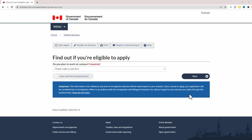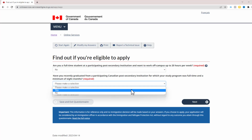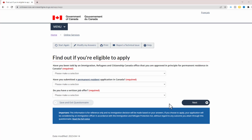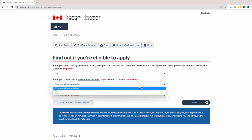Do you plan to work on campus? No. Are you a full-time student at a participating post-secondary institution and want to work off campus up to 20 hours per week? No. Have you recently graduated from a participating Canadian post-secondary institution for which your study program was full-time and a minimum of 8 months? Yes. Is your work an essential part of your studies? No. Have you been told by an Immigration, Refugees and Citizenship Canada office that you are approved in principle for permanent residence in Canada? No.